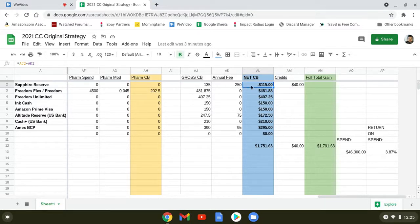Obviously, the Sapphire Reserve I keep not because it makes money, but it turns all the existing points that I have into a 1.5 modifier. Credits would be like any credits I get through the card itself, other than the ones that just come right off the top. Like with the Sapphire Reserve, there's a DoorDash credit. I don't give full credit for that. I use very few of those credity type things. I give partial credit. I give $40 worth.